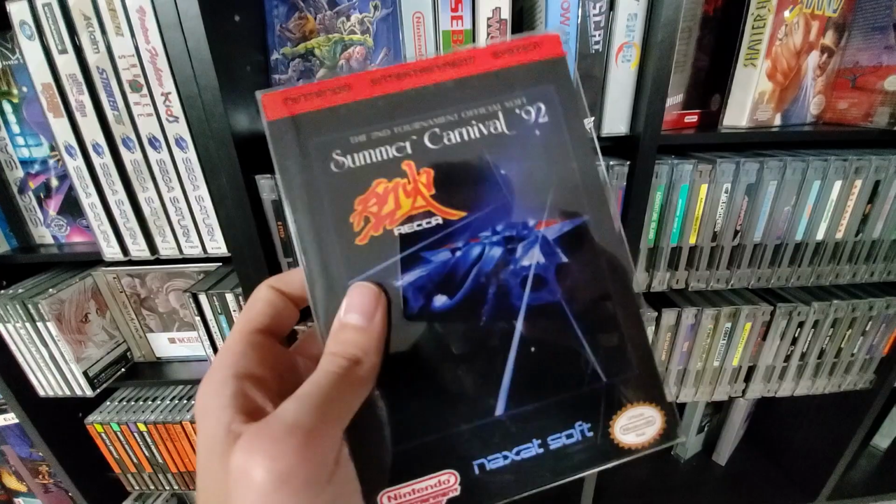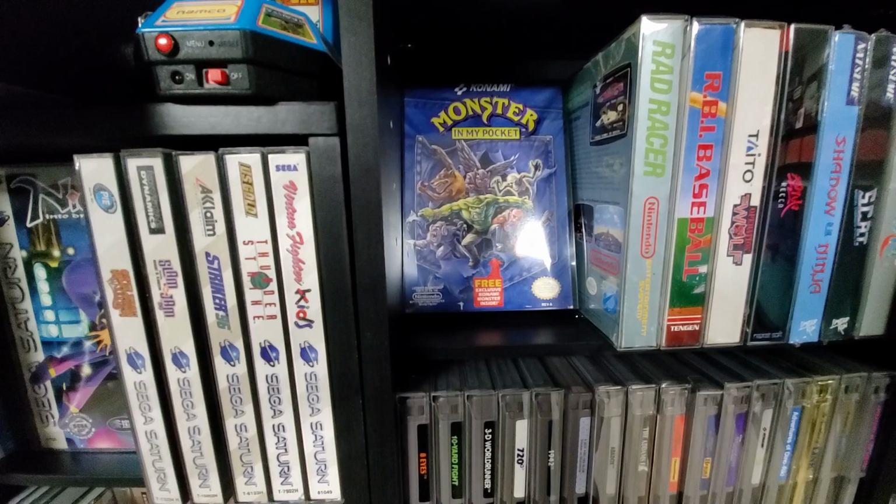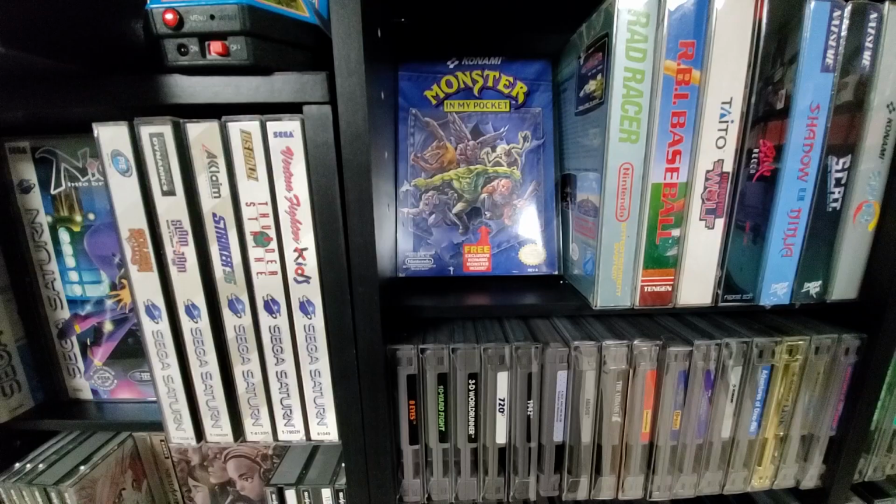These kind of reproduction things, I think it's okay if you make them yourself and just keep them on the shelf and display them because you like the game. Monster in My Pocket, of course. Of course, it's missing the little pocket monster that you need to make it complete, but still kind of a fun game. Here's my NES collection.